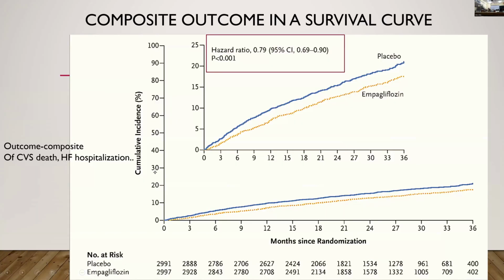When you look at these composite outcomes, this is a trial comparing empagliflozin with a placebo, and the outcome looks like hazard ratio for survival. So one would think the outcome is mortality, single outcome, but actually it's not. It's a composite of cardiovascular death or heart failure hospitalization, whichever happens first.